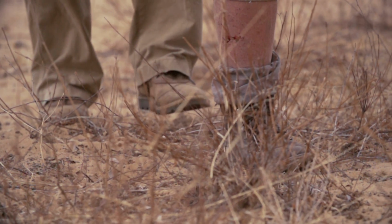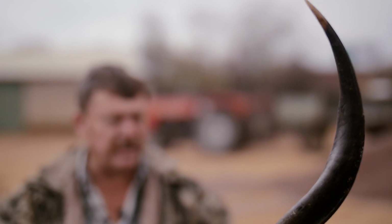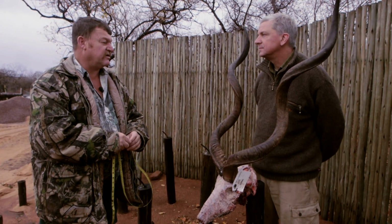It is a ghost. Explain. Yes, one day you see it and one day they're gone. They're a huge animal. The body weight of this kudu was about 400 kilo. And it's a huge animal. If you move in the bush, you will see nothing. And then suddenly it's there or not.